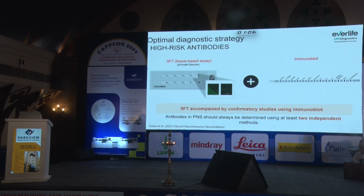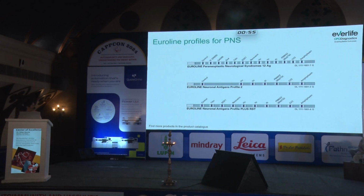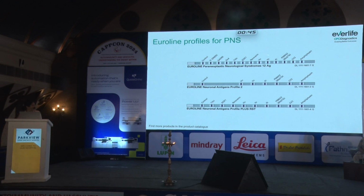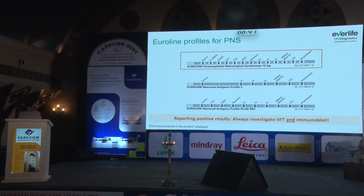So usually for the PNS, the guidelines are such that you use these together. Like the immunoblot, you use it together with the tissue-based assay for better sensitivity and better result predictability. So these are the different blots. Usually I have seen that in the majority of laboratories, people use these two. These are the 12 antigen and these are the 6 antigen. If, supposedly, amphiphysin has come, you can use this. You need not waste the costlier blot. So this is the thing.